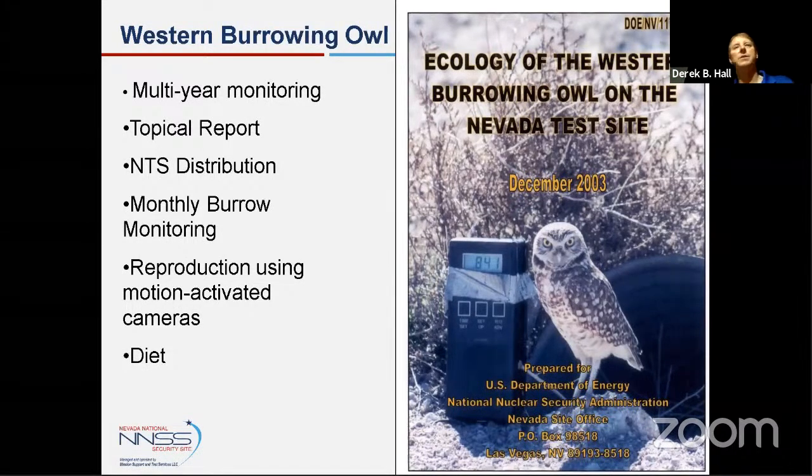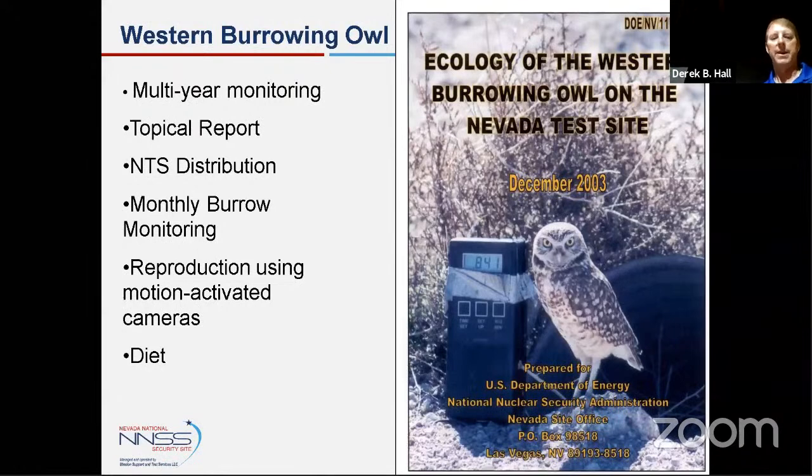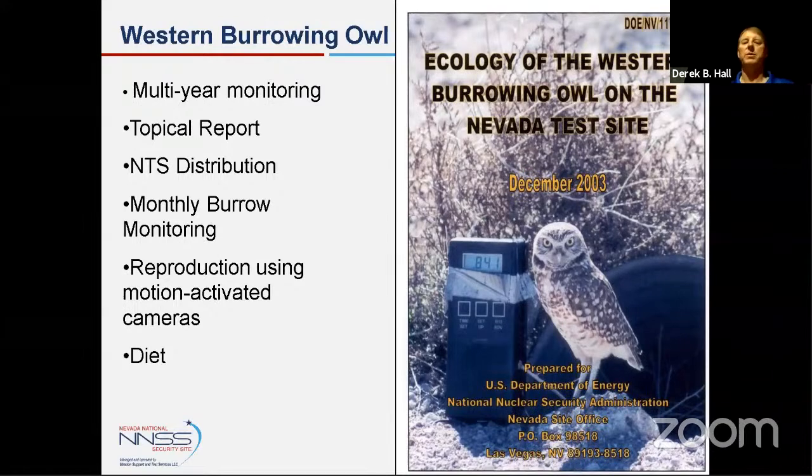We didn't even know if they stayed on the site year round. We had some opportunistic observations, so we conducted a study over several years. We looked at its distribution and abundance around the site. We did monthly burrow monitoring for 3 to 4 years. We used motion activated cameras in front of the burrows to document reproduction. We analyzed over 1,600 regurgitated pellets to get a handle on what they were eating through all 4 seasons in all 3 ecoregions, and found some really cool stuff. We published a topical report and then a few other publications on that.